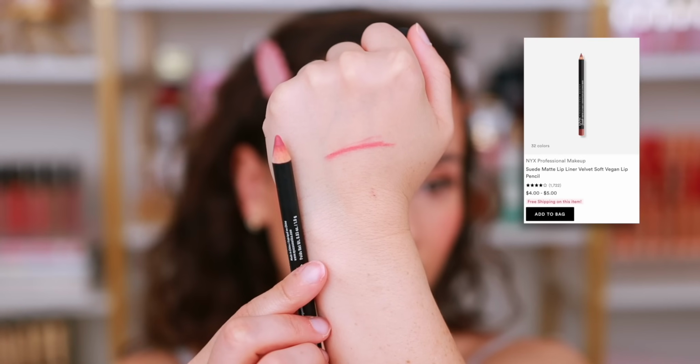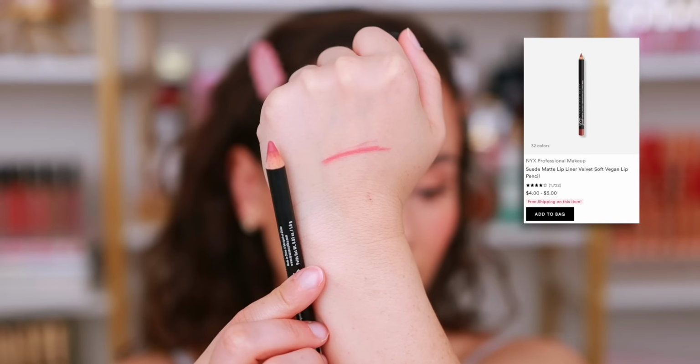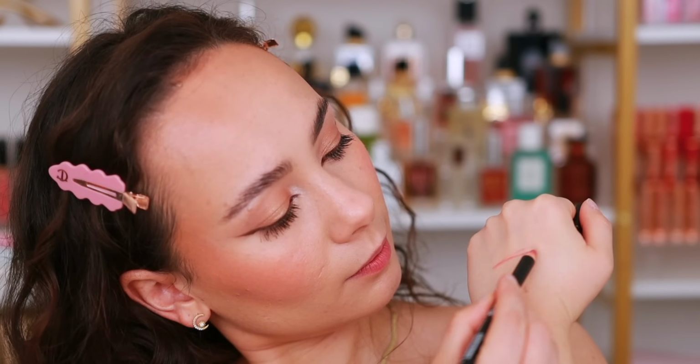But we're going to finish off with the most popular lip product. So the best-selling lip liner is the NYX Suede Matte Lip Liners. This was #1 at Ulta and Target, and then #2 at Walmart. And these are really good. They last a long time. These deserve to be the best-selling lip liner at the drugstore.